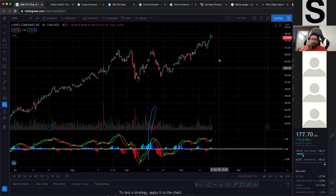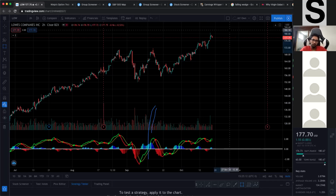What's the catalyst? There's a boom, the retail buying. I can see a little downside, but not majorly. Do you think it'll hit 185 this week? Well, no, definitely not.